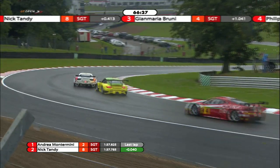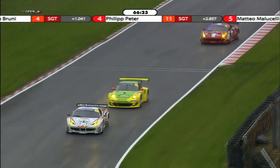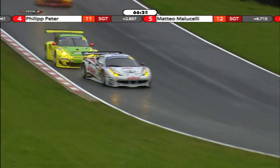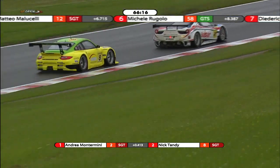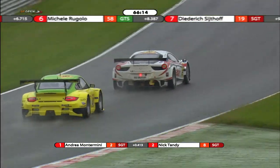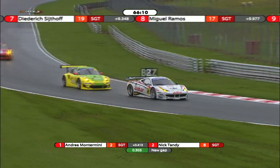As they come into Druids once again, Nick Tandy, you can sense he's building up for another move on Andrea Monterni as they come down the hill now into Graham Hill Bend. Monterni covers the line. Tandy follows in behind him. Is he now going to take a run at him for a second time as they come up into Surtees? Brunny maintaining a watching brief. He knows if these two take each other off, everything is perfectly placed to fall into his position.